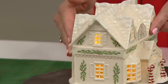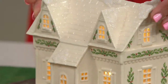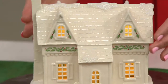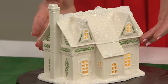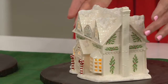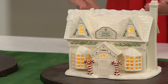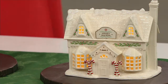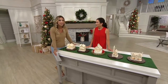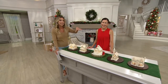And as I spin this around, and this is true not just for our sweet shop, but for every one of our Victorian pieces, you're gonna see 24 karat gold painted on. You'll see the holly and the berries. You'll have windows. So everywhere you look on each of these pieces, you'll see light. You'll see something beautiful. Beautiful, because this is about just that touch of, remember being the kid and having the train set and putting up the little houses around the train set and setting up the scene.